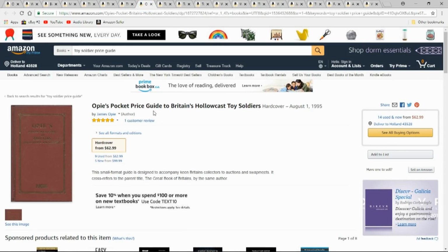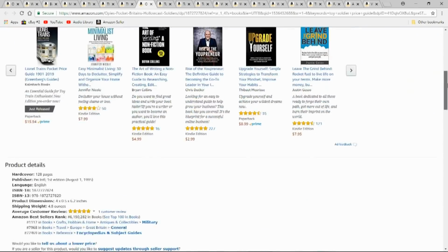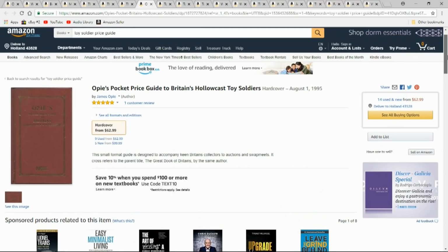This is Opie's Pocket Guide to Britain's Hollow-Cast Toy Soldiers. Now, Britain's is a brand. Opie's Guide is pretty good. I've had it. I don't keep it because I just don't run into Britain's soldiers anymore, and I know what they are. I don't really care if I know the value on them overall because I'm not going to buy them unless they're really cheap. And if they're expensive, I'm going to look them up, whether the person likes it or not. If it's not worth it, I just won't buy it.